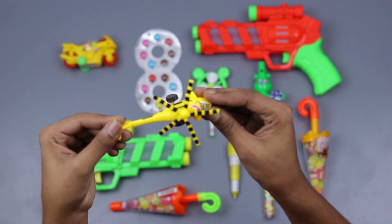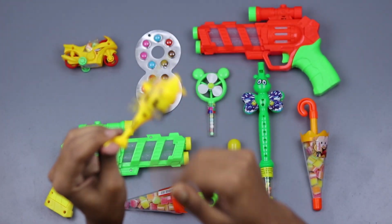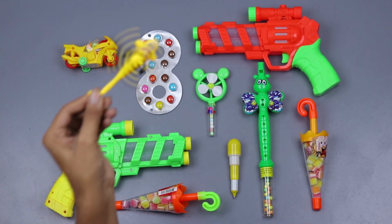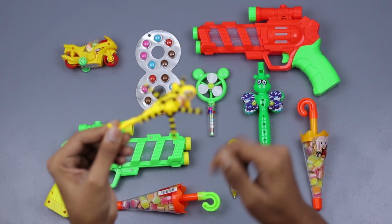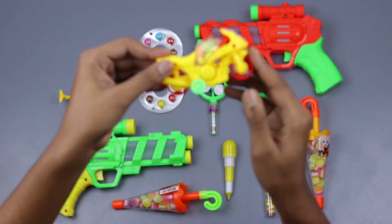Wow, this is a toy helicopter. Yellow, black. Wow. Two colors toy helicopter. Wow. Wow, this is a candy bike.